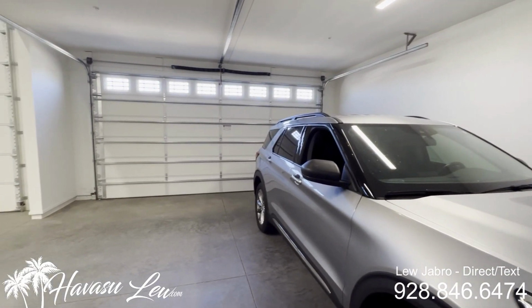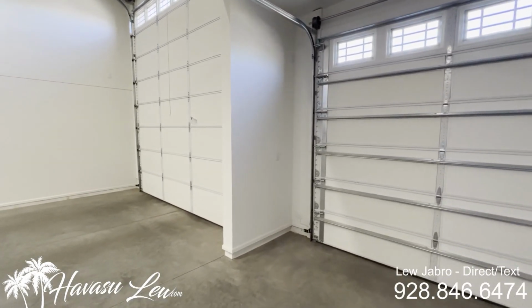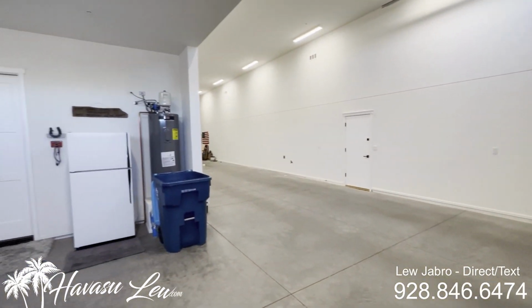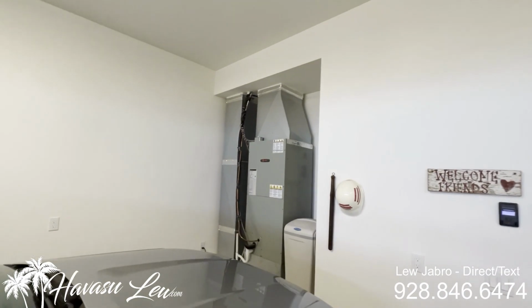So you have a big garage setup. You have this 2-car side that's 21 feet deep. That's a 9-foot door. Both doors are insulated. Your air handlers, and looks like a water softener is over here.